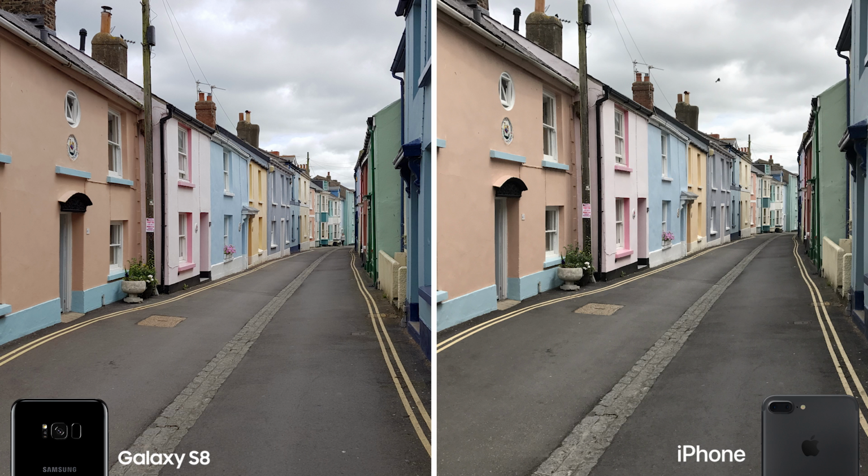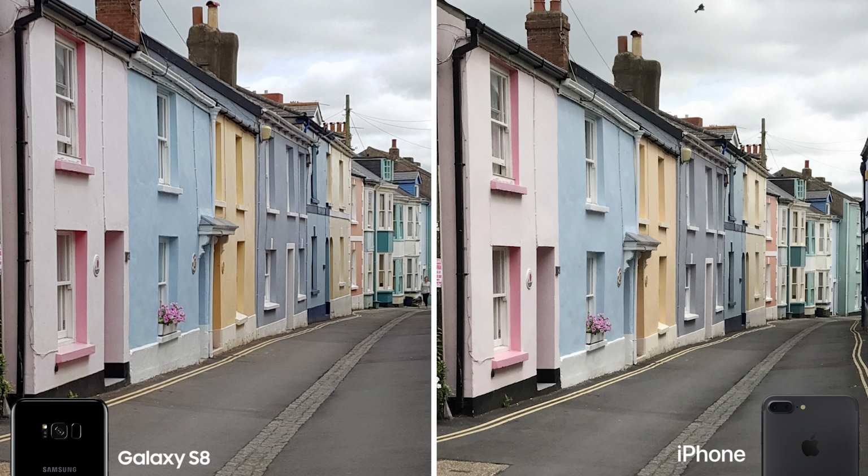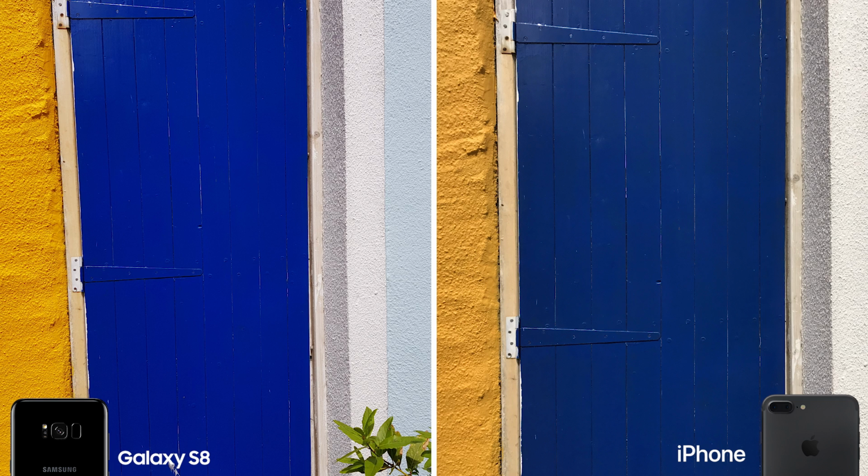On the surface, this shot doesn't look too different. However, zooming in shows the iPhone pulls out much better colour separation between each house, and has an overall better exposure than the S8.